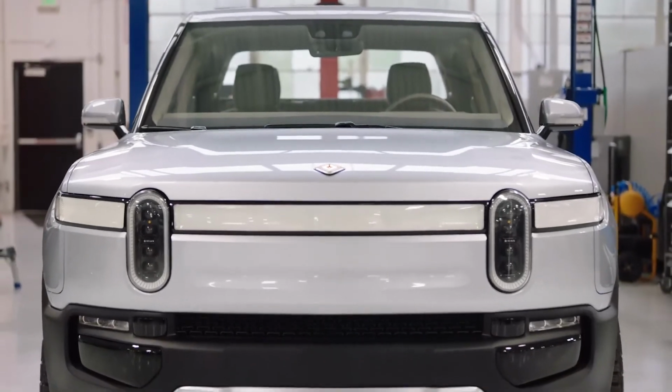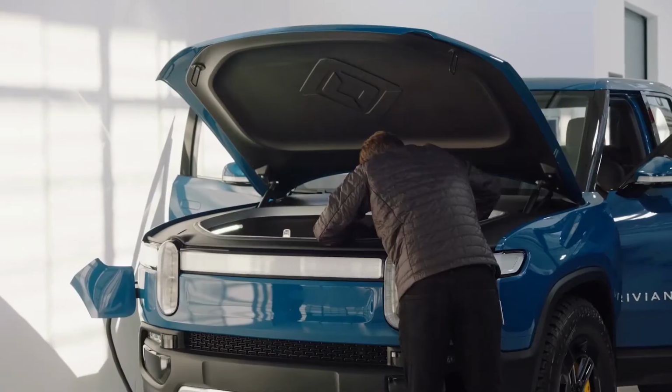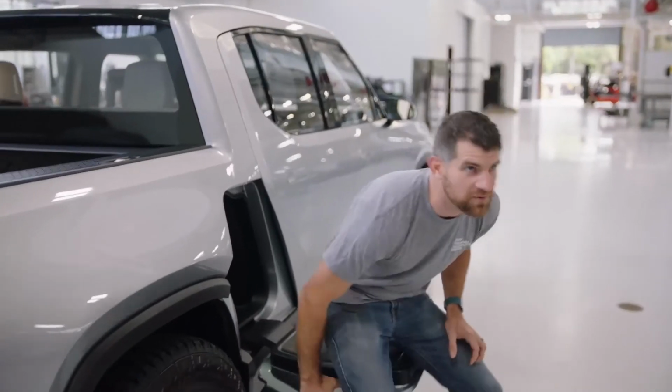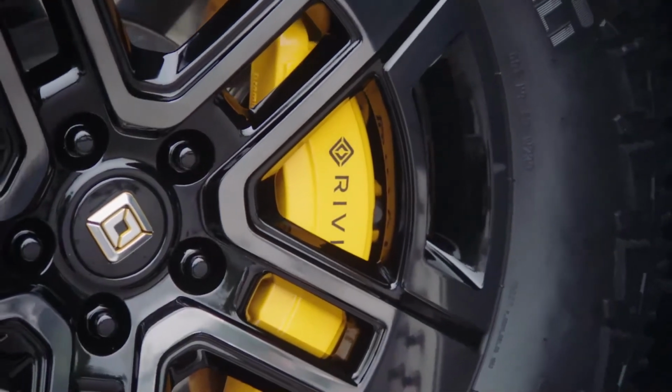Removing the monuments that burden ICE vehicles really allows us to open up packaging space, carving areas of the interior out. I don't know of another truck that has as much storage, whether it's the bed, the trunk, the gear tunnel. Favorite features, the gear tunnel. Well, let me tell you about my Rivian.